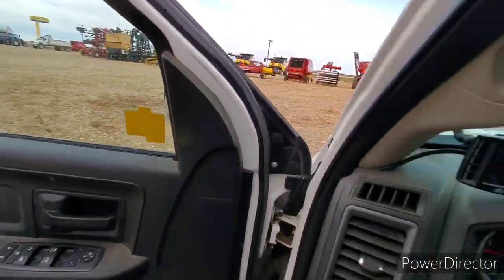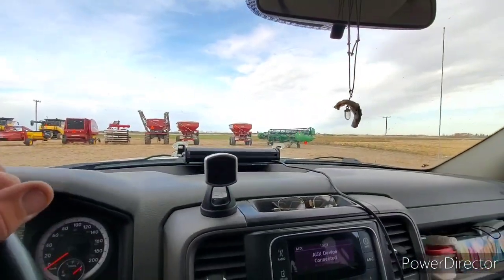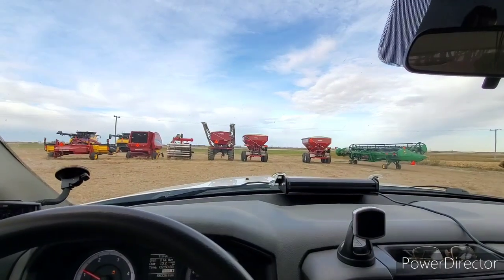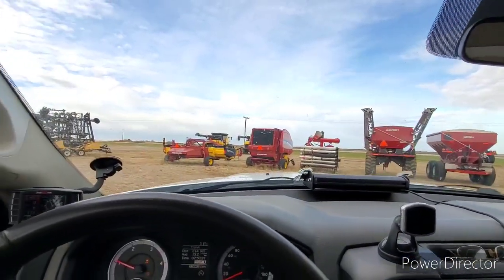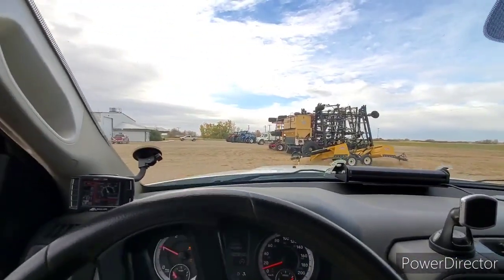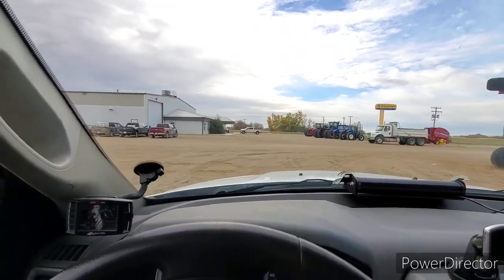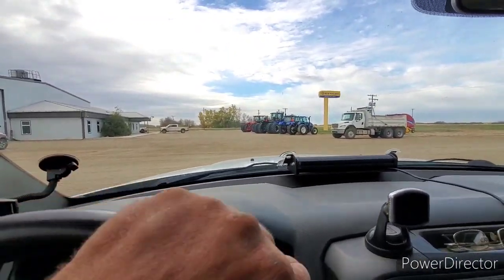But there's no safety chain on this puppy, of course. But if it ever broke free and took off on you, I don't think I'd want to be hooked up with the safety chains anyways. So, anyway, I'm going to make a quick stop in the office, and we're going to get rocking and rolling. So, we'll talk to you guys in a little while.